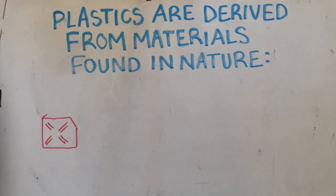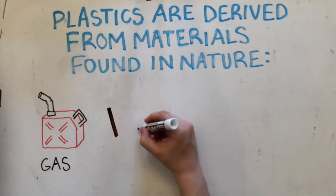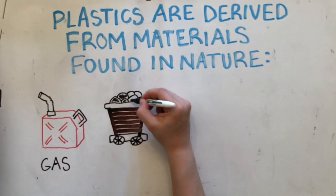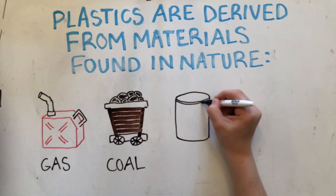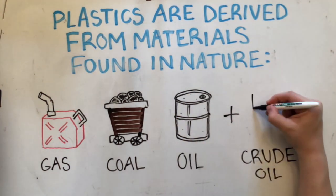Gas, which originally comes from crude oil. Coal. Oil. And crude oil.